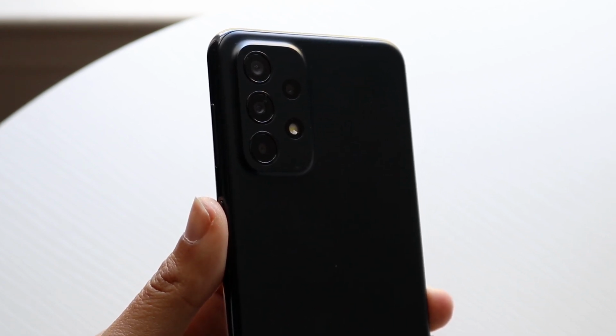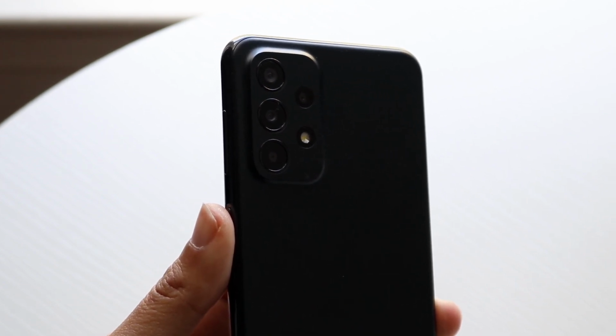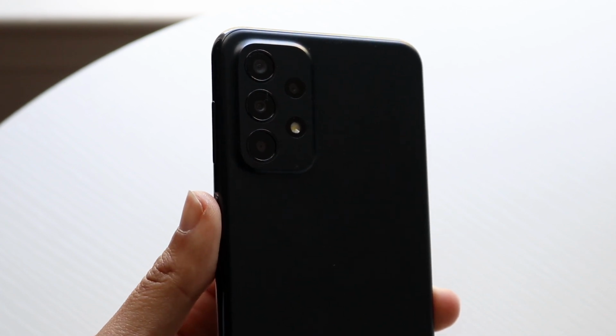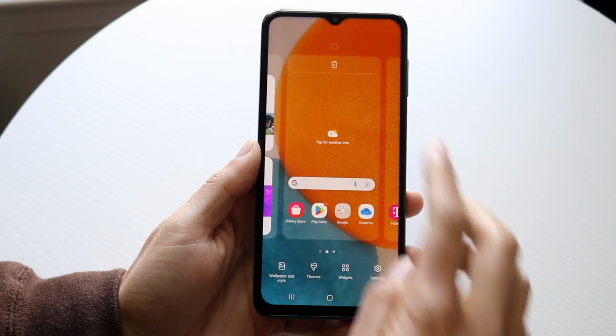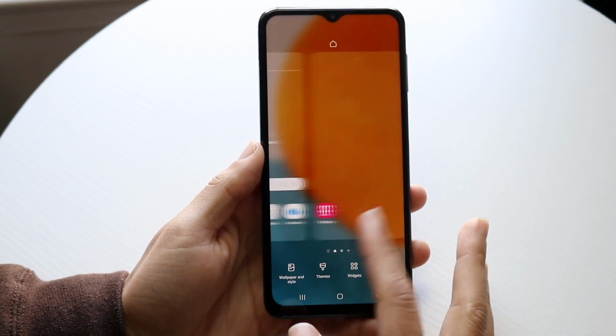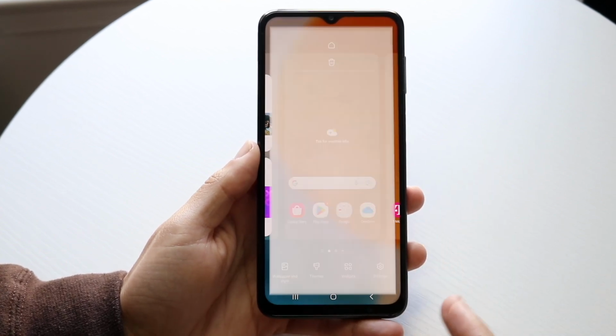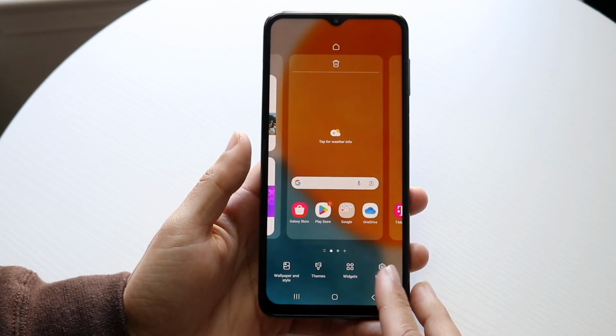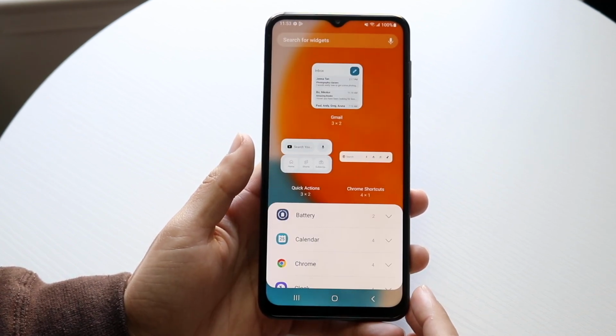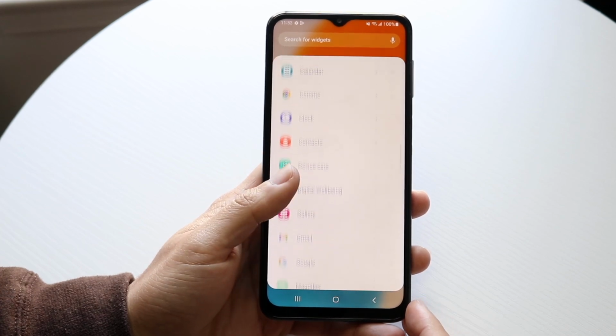So I will definitely tell you without a doubt, I look at a phone like the Samsung Galaxy A23, and I don't really think this phone is necessarily worth buying anymore. I think it was worth buying when it first came out, but there are better options out there for you nowadays. So buy a Galaxy S21, buy a Galaxy S22, maybe even buy a Galaxy S20 over this thing, in my opinion. That's how I see it.